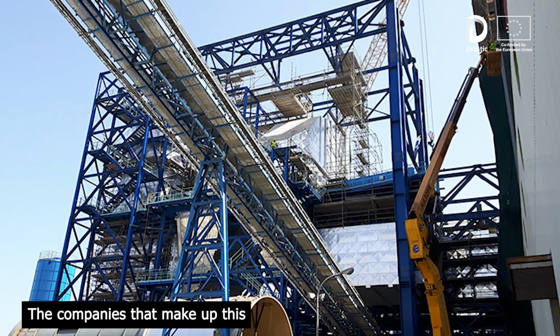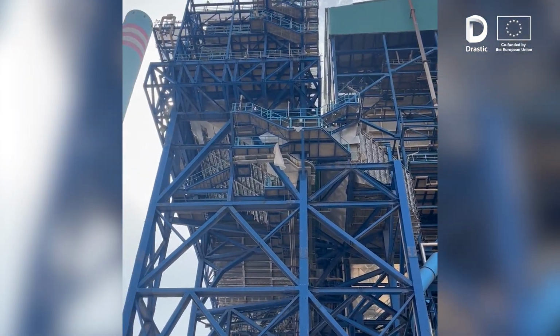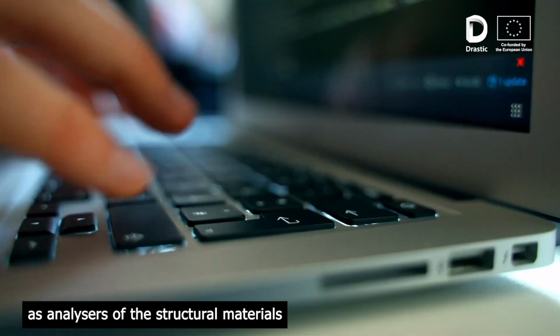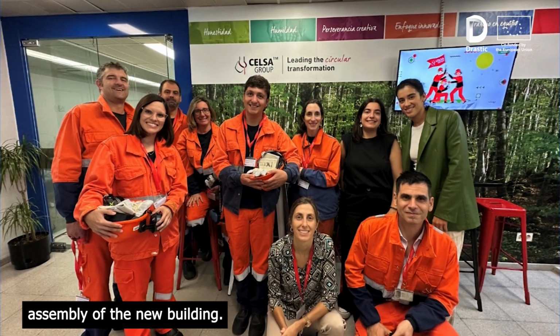The companies that make up this consortium are Lezama Demoliciones, in the role of dismantling company, Celsa and the Polytechnic University of Catalonia as analyzers of destructive materials, and Sorige as the company in charge of the design and assembly of the new building.